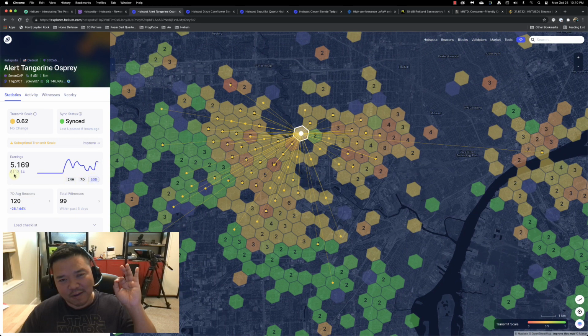In 30 days, it was making $113.14. And it's using an 8 dBi antenna. That's about 8 meters in the air. So, if you have a higher up antenna with higher dBi, you're going to get better results.